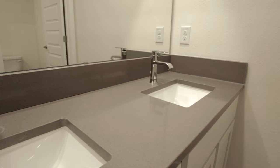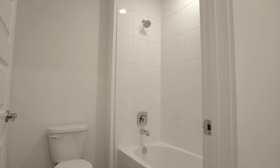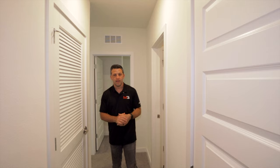Right over here, we have a double vanity. You're gonna have the quartz countertops that match the countertops downstairs in the kitchen. Again, a linen closet and then a full bath. And then we're gonna have the fourth bedroom right in front of me here.